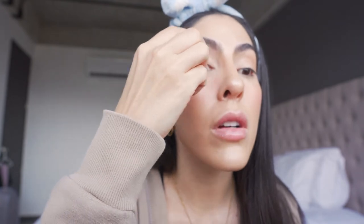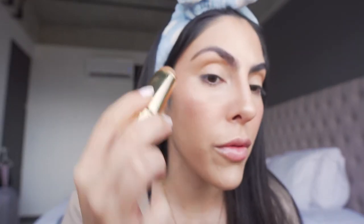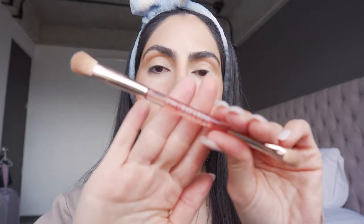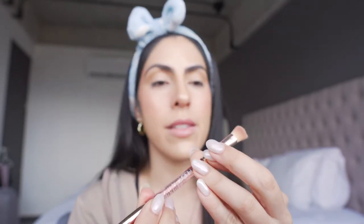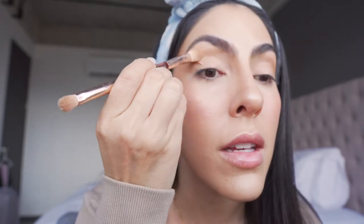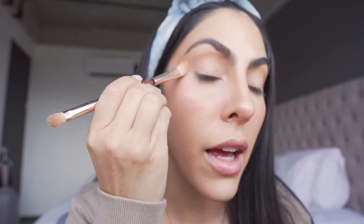So I'm going to apply the contour stick on my eyelids again, and I'm going to kind of give my eyes a little bit more dimension, and you guys will see the result and how beautiful it looks. So I'm going to use this Huda Beauty brush. This is the Eyes Build and Blend. I love this brush. It's super multi-use. And I'm just going to take the product out.